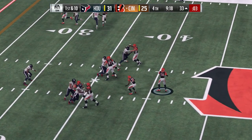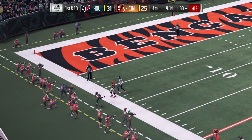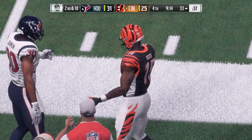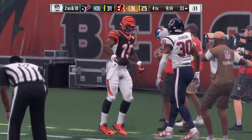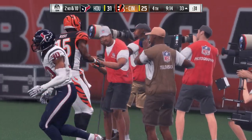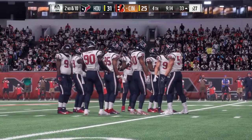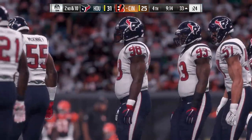Dalton, first and 10. He couldn't quite hold it. Got hit. Ball pops out, incomplete. I hope I don't sound too rah-rah on that one, but that's the exact right throw. Either your receiver gets it or no one gets it. Give him a lot of credit for being really precise with it. Got rid of it, no one got it.